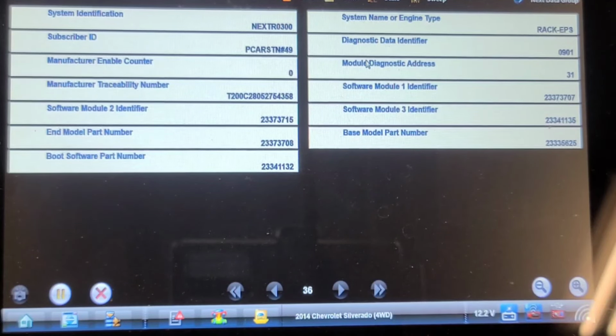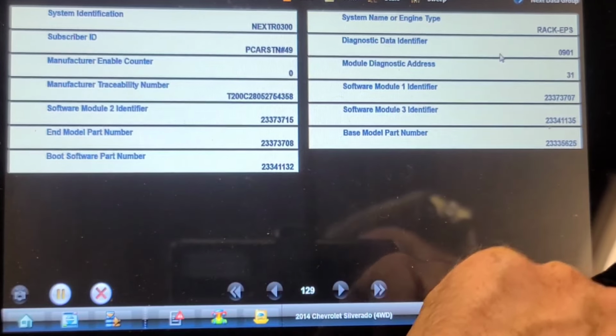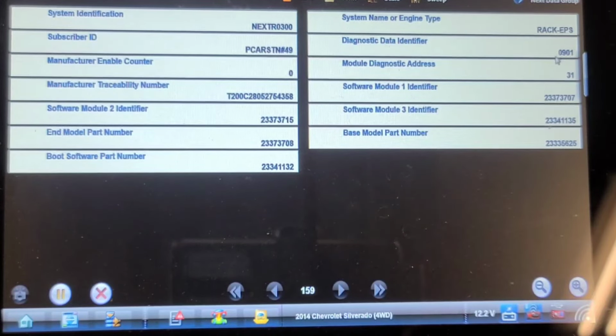I'm going to try and log into GM and see if I can check this calibration to see if it is up to date. Not sure which one of these. System module diagnostic address, software module identifier, software base model part number 233-35625. Well, we'll take a screen capture of this. Oh, not this. And we'll see if we can find any information on the GM website.